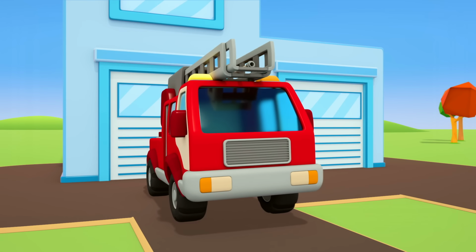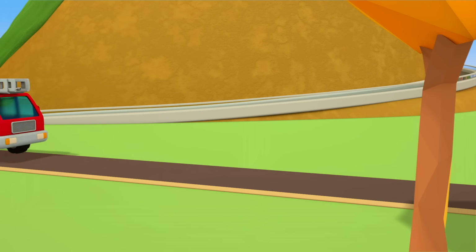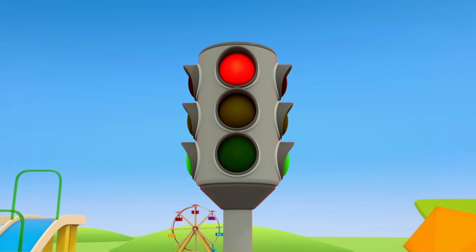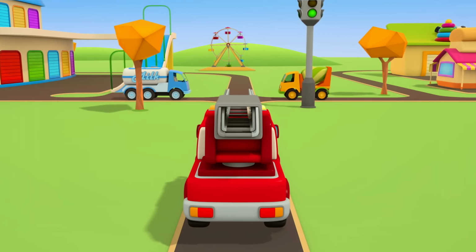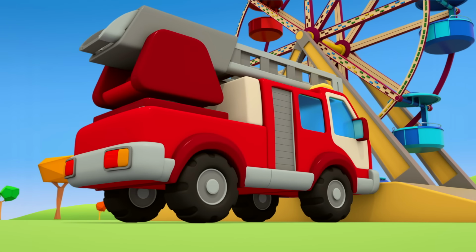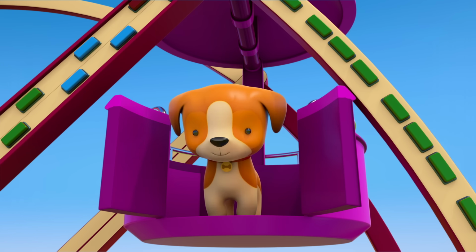Who needs help? Urgent call. The fire truck is needed at the fun fair. A puppy has got stuck on the Ferris wheel. The fire truck is coming as fast as it can. And here's the puppy. It can't get down.